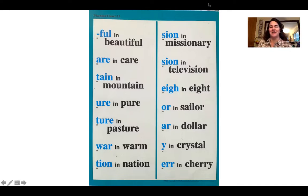Good work, second graders. Make sure you know those sounds really well. Practice your chart on page 146, and let's look in your phonics packet at page 146. Remember, chart 13's on page 146 of your handbook for reading. All righty, friends. So you're in your phonics packet. We're looking at page 146, and at the top it says circle T-A-I-N, the tin and mountain, with green, and circle the shun in nation with red. If you don't have colors, you can just use your pencil, and give me just a moment to get that in front of you.